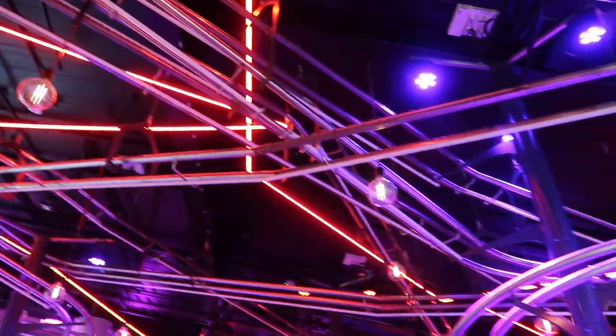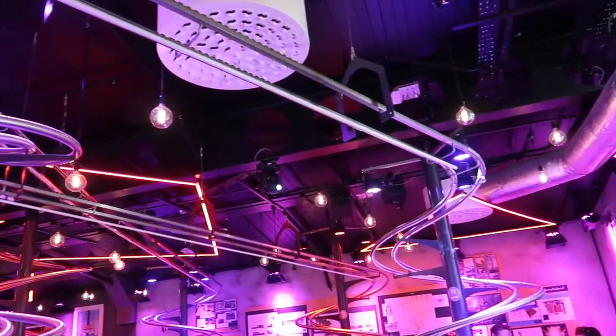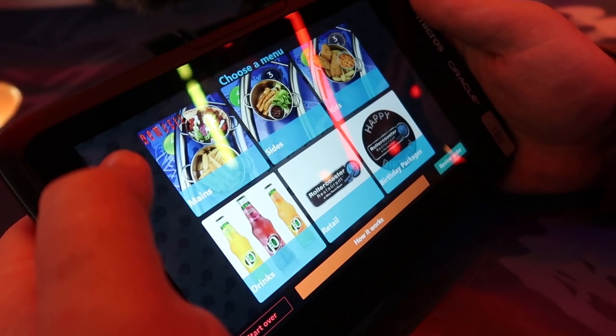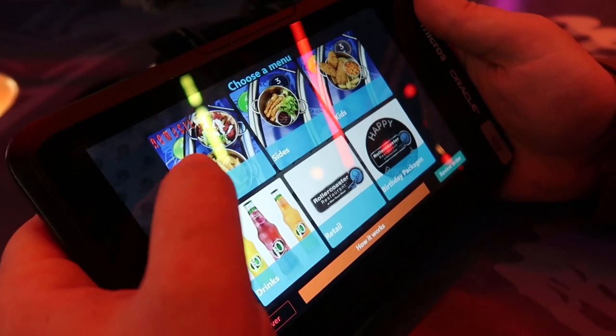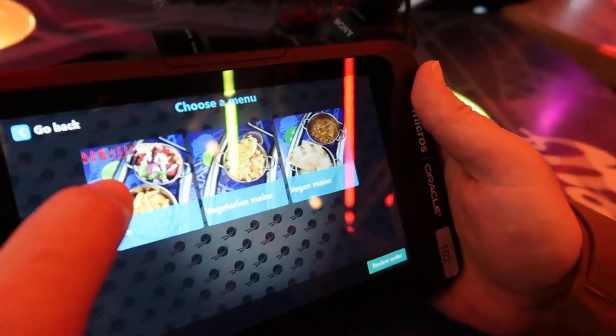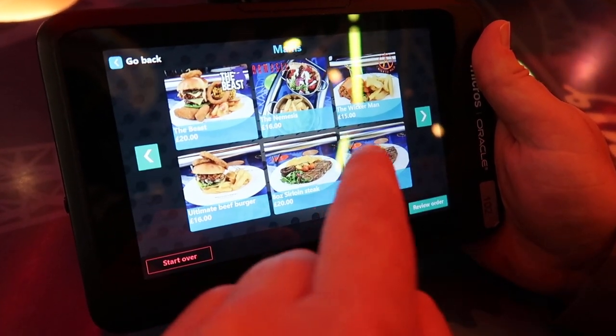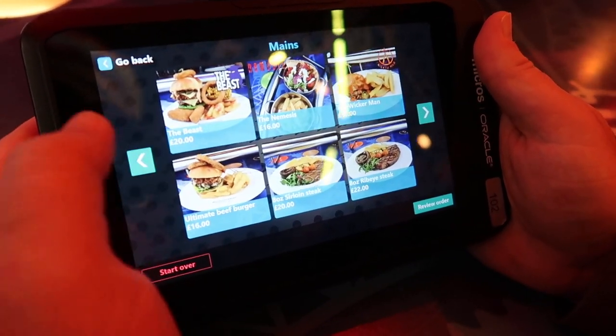So the food travels all the way across those coaster tracks to your table. Also, they gave us a tablet to order on. And so we're looking through the menu, having a little bit of a look. So each meal has a roller coaster name. Wicker Man, Nemesis, the Beast.